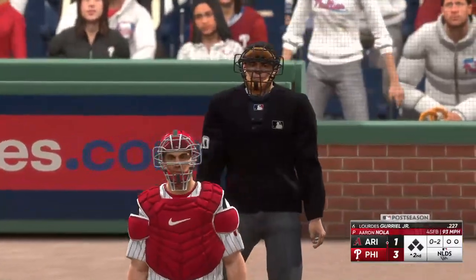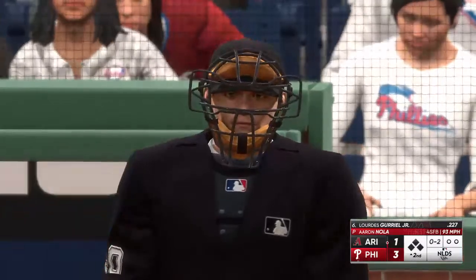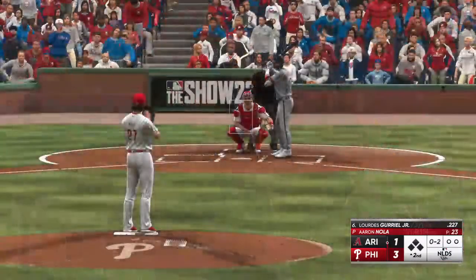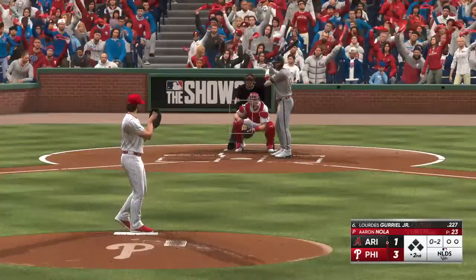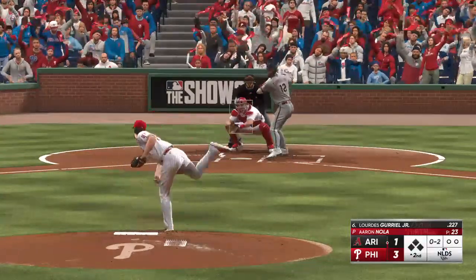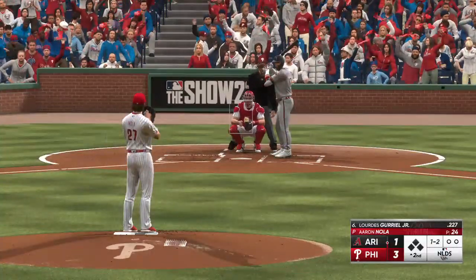Dave Lawrence behind the plate today. Consistent and pretty accurate with the balls and strikes. Yeah, he's one of those guys, Spook, that just keeps the game moving. Nothing overly unique about the strike zone that he calls, and as a result, he's appreciated by both sides. Next pitch is outside. It's a good take.